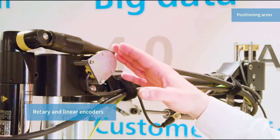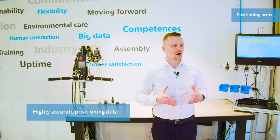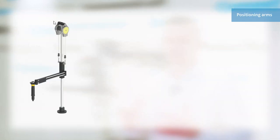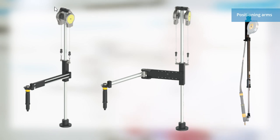Hello, my name is Kamil Ach, and I'm a product manager for positioning systems at Atlas Copco. Let me introduce our first product line in the positioning portfolio, positioning arms. They are equipped with rotary, angle, or linear encoders, and they provide highly accurate positioning data. Arms are very versatile for various applications. Usual designs are either linear arms or swiveling arms, torque tubes, or custom design solutions.